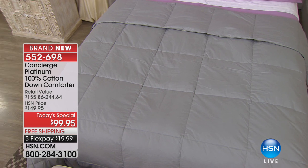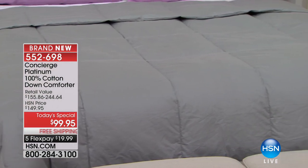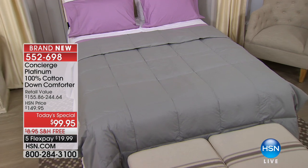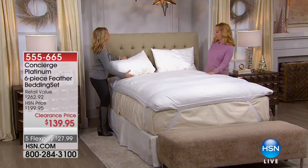Call your representative. It is hypoallergenic, the only today special of the year with this beautiful down comforter. It is machine washable, and it is soft, beautiful down, and it is also that high-end duck down. It's just from our Platinum collection.